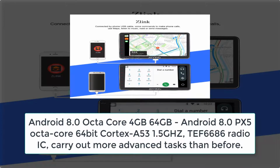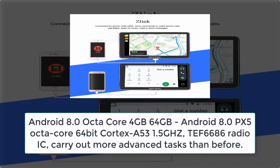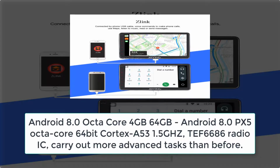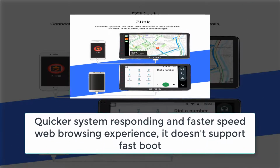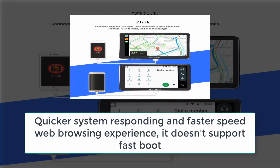Android 8.0, Octa Core, 4 GB, 64 GB. Android 8.0 PX5 Octa Core 64-bit Cortex-A53 1.5 GHz, TUF 6686 radio IC, carries out more advanced tasks than before, with quicker system response and faster web browsing. It doesn't support fast boot.